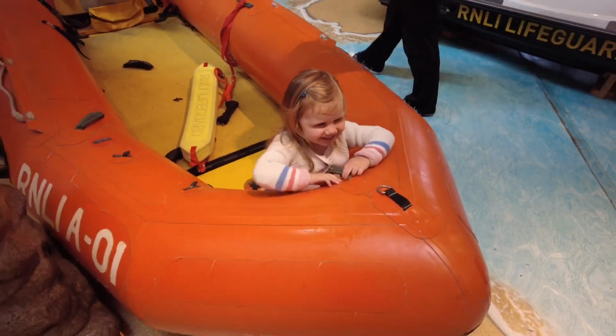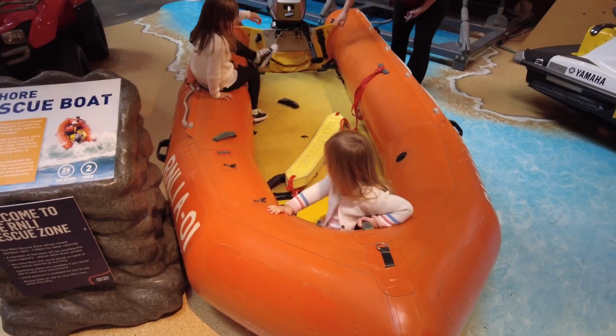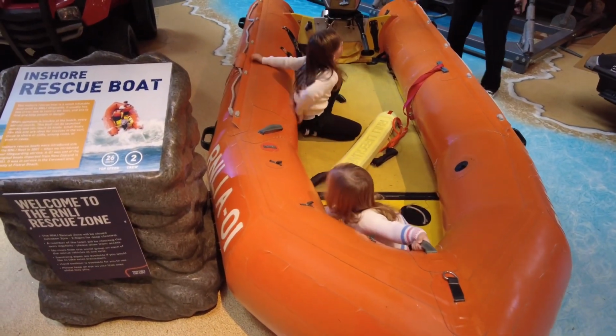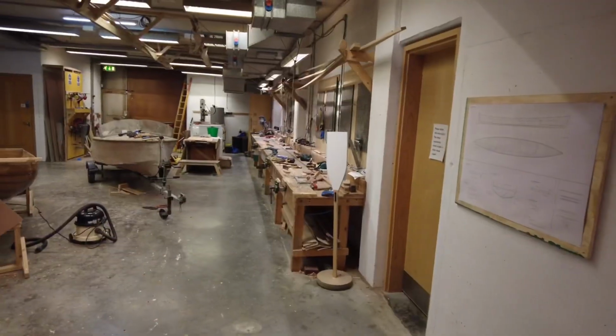Falmouth in Cornwall is most well known for its deep natural harbour on the Fal Estuary, but today we're visiting the National Maritime Museum. Inside, it's got interactive galleries and a flotilla of model boats and several other attractions to come and check out.